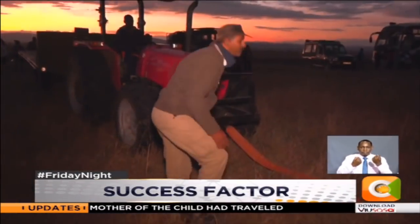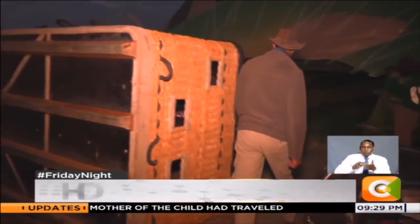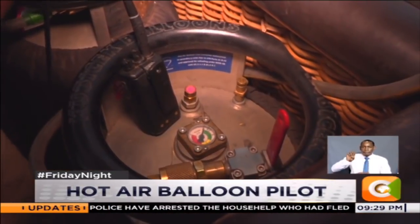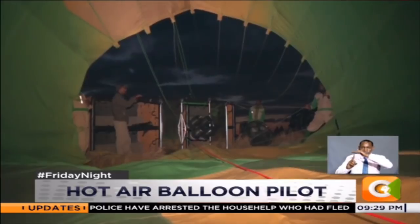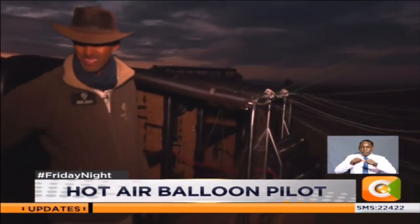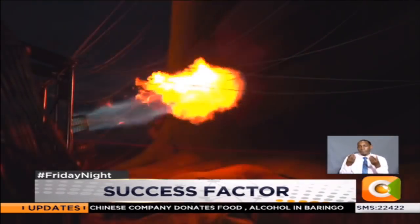Warmer air is less dense and it rises. So what we do is we capture that warmer air within what's called the envelope, the top, the big bulbous part of the balloon. And once you've captured that air and you can maintain it at a higher temperature than the surrounding air, it rises. It's as simple as that.